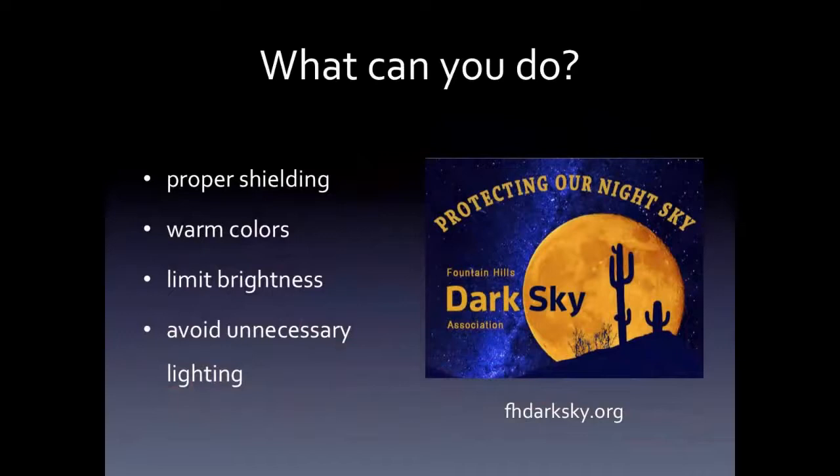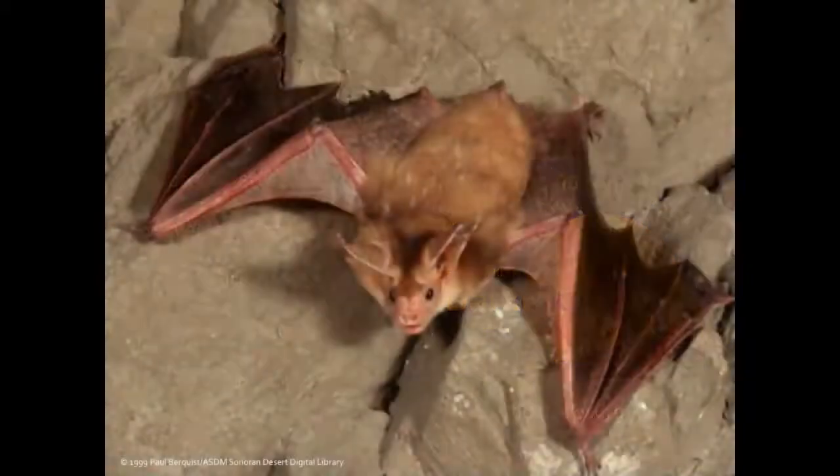We urge everyone to follow the Fountain Hills Dark Sky Association guide to smart lighting. Use proper shielding to prevent light trespass and glare. Choose colors in the warmer end of the light spectrum. Limit how bright the lights are. Light only what is needed. But above all, avoid the use of all unnecessary outdoor lighting. The bats will thank you for a more natural, dark night.